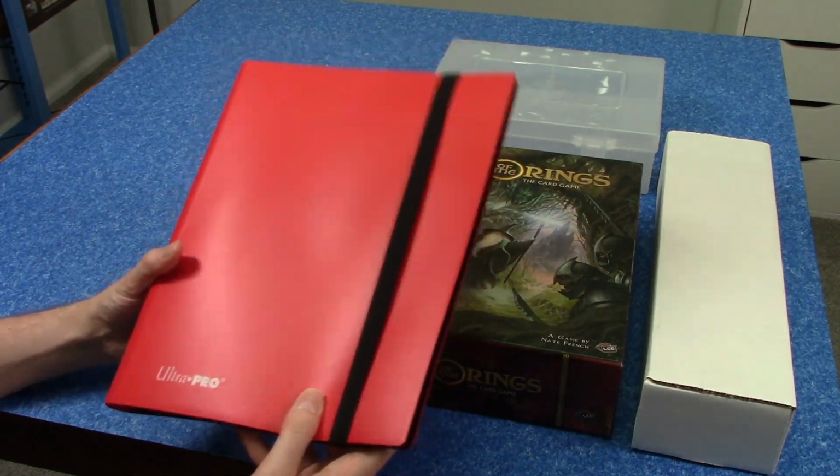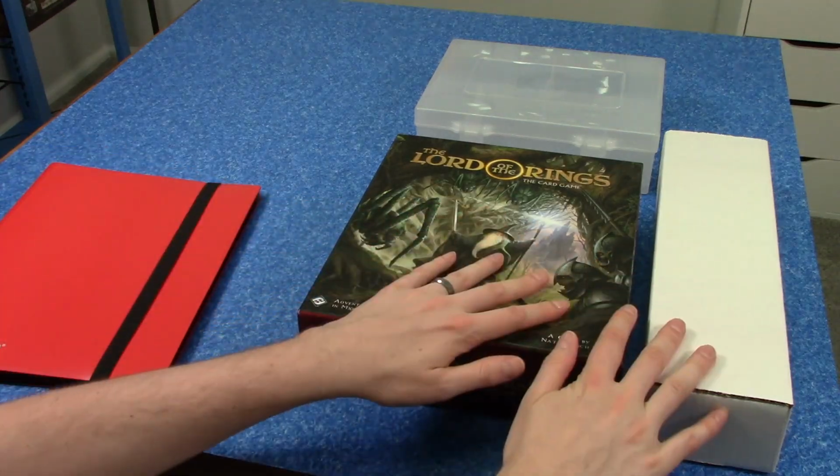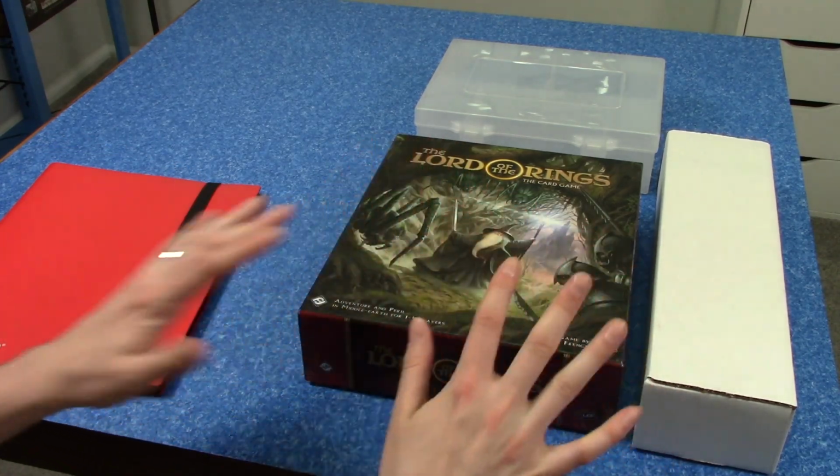So I did not like the binder solution after actually trying to practically use it for a while. So that's why I moved to boxes. I'm going to show you those in just a bit.